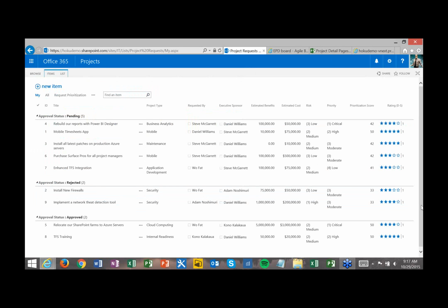So when I'm in Project Online, the very first area that I'm going to go into is here, which is the project requests area. So what you can do is you can have one central repository where people can go and insert their project requests.